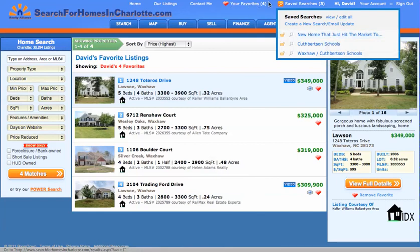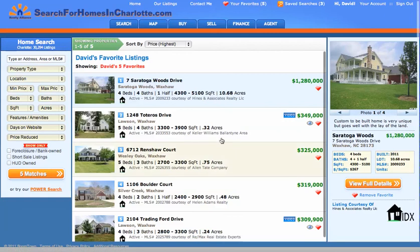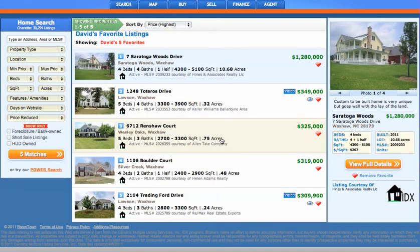As you can see here as well, under favorites, let's say that we did this search right here again, which is the one we just did. But let's say that we really like this one. We can click here to add to favorites, or we can click here to add to favorites. And basically it will add it to our favorites. So anytime we want to log in, we just hit favorites, and we can see if they're still available.